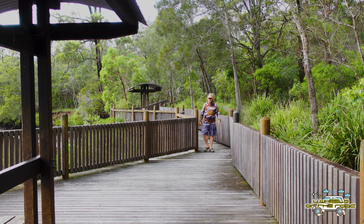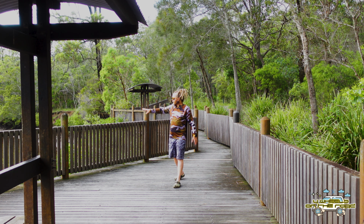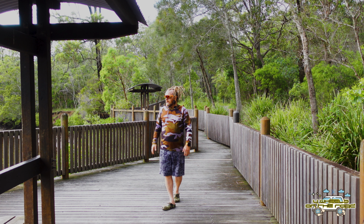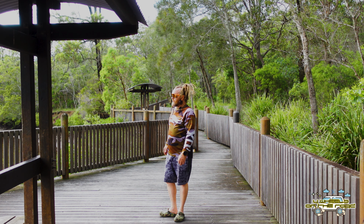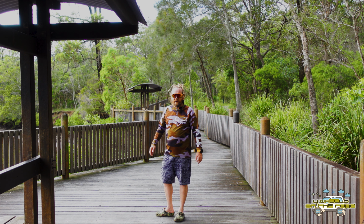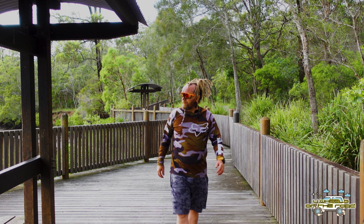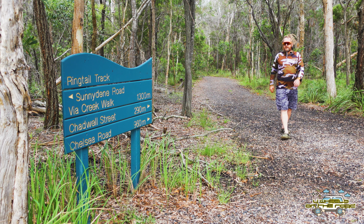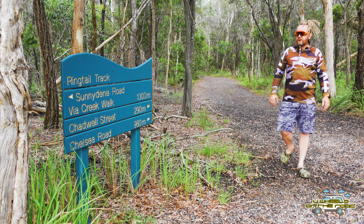The area here at Chadwell Street also has a really great little section for fishing. It's right on the bend of the creek, so you get a great view of the place, and it's really nice to just come here and hang out. If you wanted to just come here and enjoy the walk, it'd be a nice little stop along the way. It's a great little area, and it's really well set up. There are some nice little trails around here to check out, so it's a pretty nice little area in general.